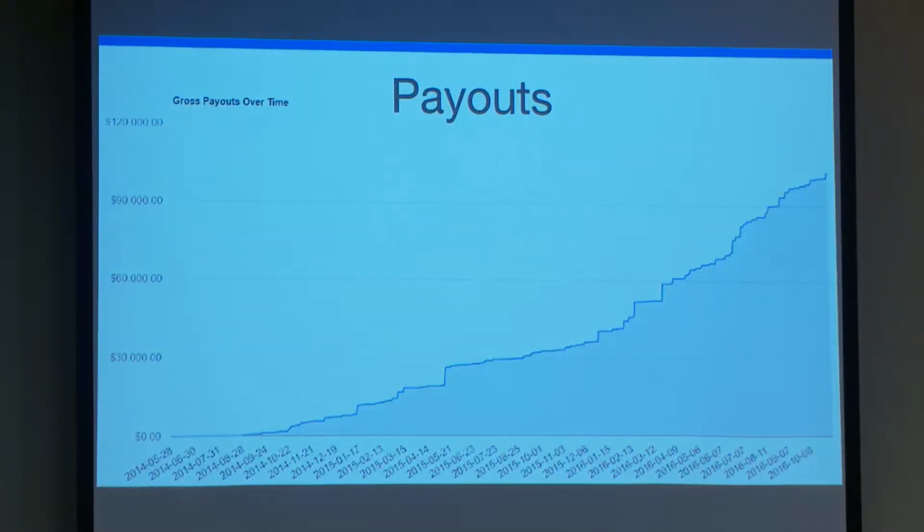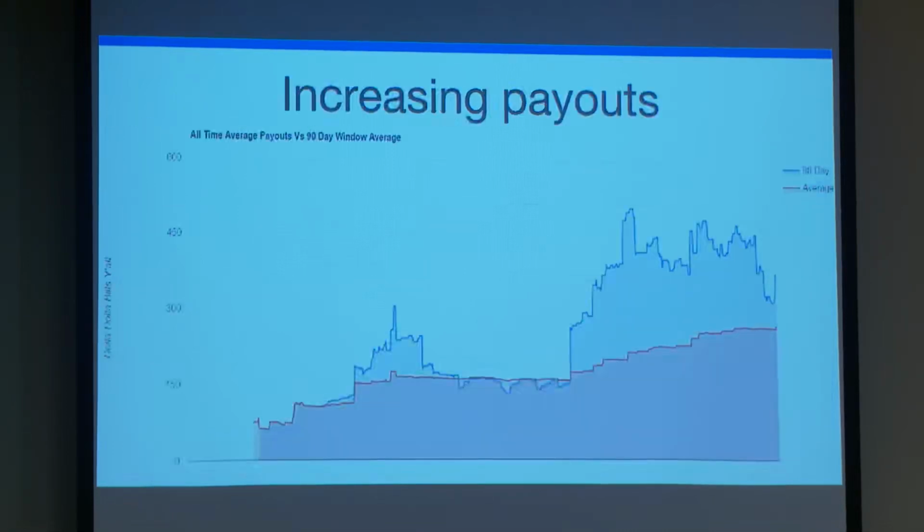So let's get into lessons learned a little bit. This is our payout. I talked about the $100,000 payout. In the very beginning of this graph, you'll see it's 0. That's where we were points only. As it goes up, you can see it's pretty much linear. We're tracking this and happy to see that the payouts are going up over time, but this really doesn't tell us a whole lot about how well we're doing.